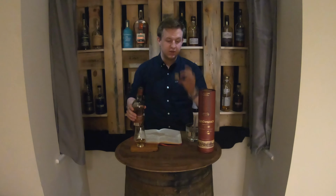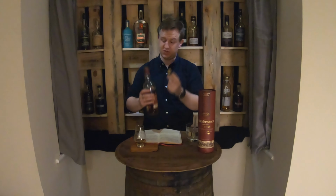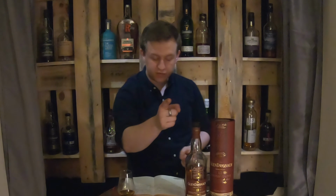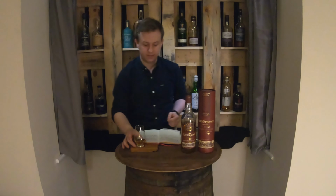Also, a little mini note, this isn't the original cork. This is the reason why you always keep spare corks. The original cork actually broke inside the bottle, so that was why it was a little bit tight coming off. But yes, always keep spare corks. It's always helpful. Get that one for free.